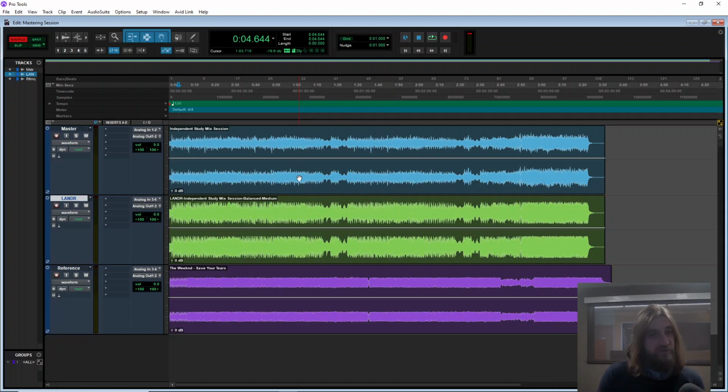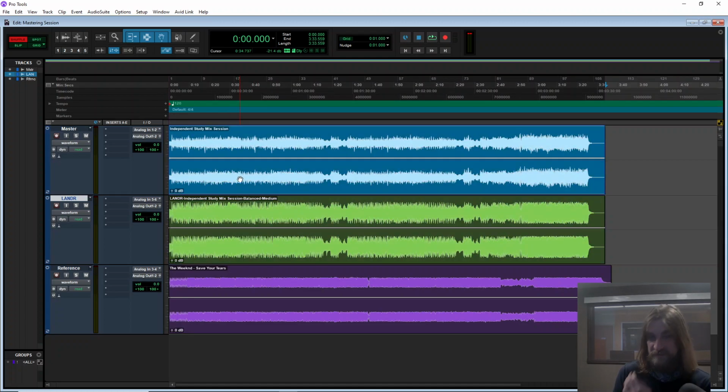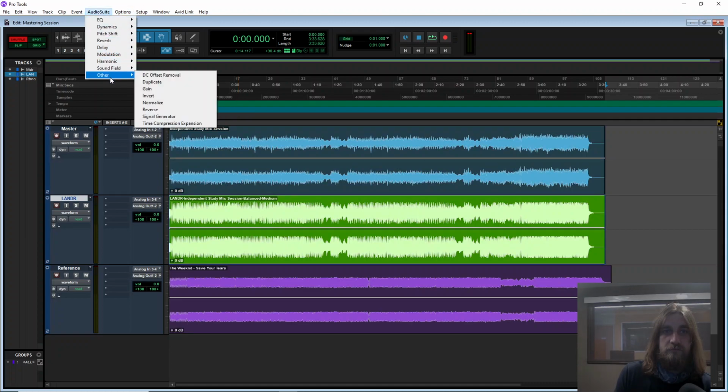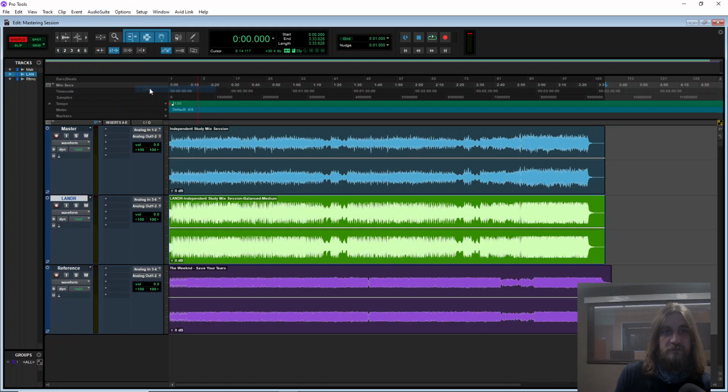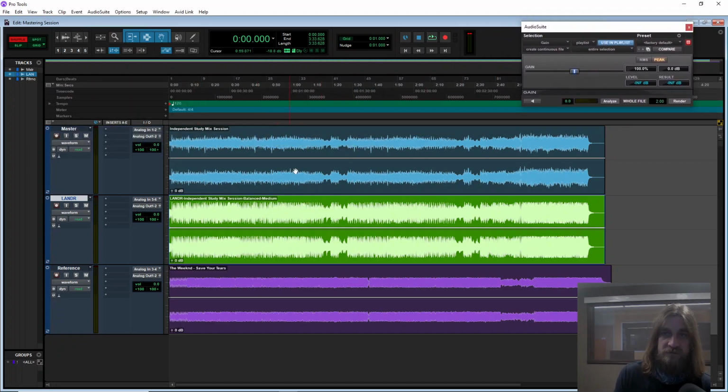Real quick before I go, I think this is a great place for us to start: to just work for a week and try to get our version up to par with this Lander version. Some analysis tools that I want to show you that Pro Tools can give you are in this audio suite area. I've got this gain plugin. And what this is going to do is allow me to analyze a particular waveform and give me some specific information that is really important for the mastering engineer.